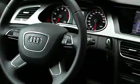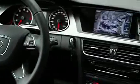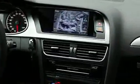Inside, the A4 now has an option for wood or metal trim. Whether you choose aluminum or ash or walnut, it really warms up the interior. Audi's also repositioned some controls and buttons to make it a little easier to use some of the high-tech features that they've added this year.